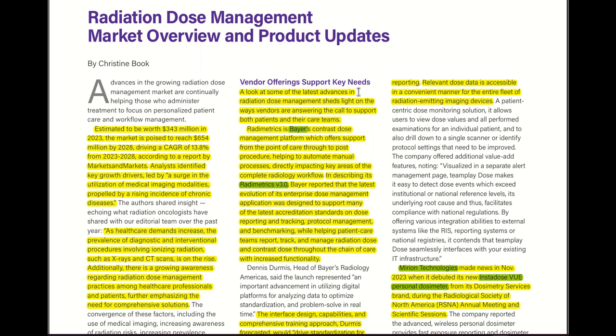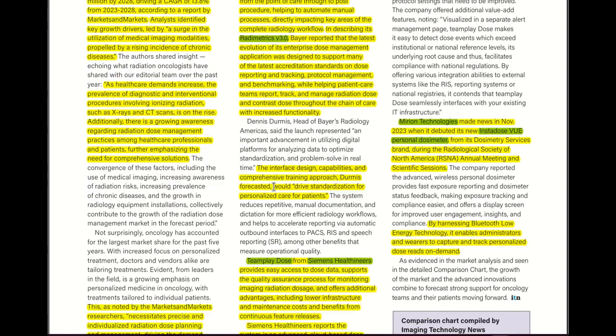Now they go on giving various examples where various companies have come up with some software as well as some hardware products. For example, Radimetrics is Bayer's contrast dose management platform, which offers support from point of care through post procedure, helping to automate manual processes, directly impacting key areas of the complete radiology workflow. In describing its Radimetrics version 3.0, this is a software they are talking about.